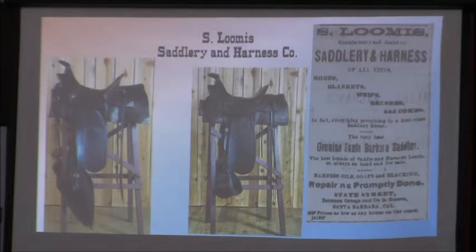The S. Loomis shop, as I mentioned, was located on State Street. It was between Ortega and De La Guerra Streets. Sherman had moved from Pennsylvania to Monterey in 1863. A year later, he came down to Santa Barbara and opened his saddle shop. He employed his entire family in the shop.